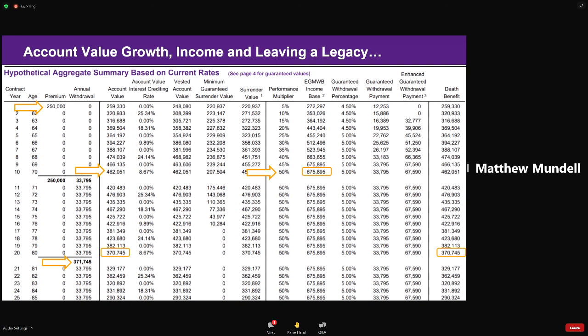So you had some excellent growth in the account because of that Barclays Trailblazer, and obviously the fee has been taken out of that. Now the next arrow over is simply that $462,051 multiplied by that performance multiplier after 10 years, that's 150%. That'll give you an income base there of $675,895. So the income base is growing much, much faster. And the longer you've waited, it's growing even faster than the account value, which is kind of the benefit of a performance-based income product like this.